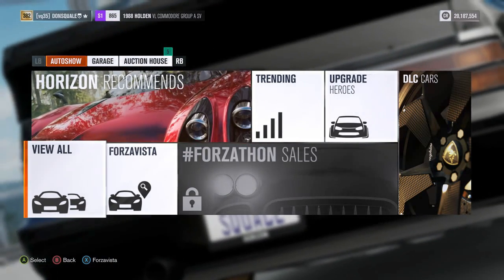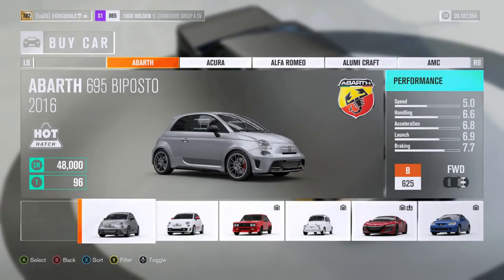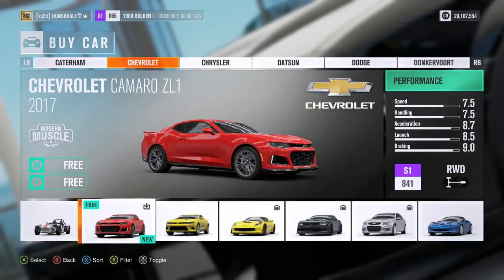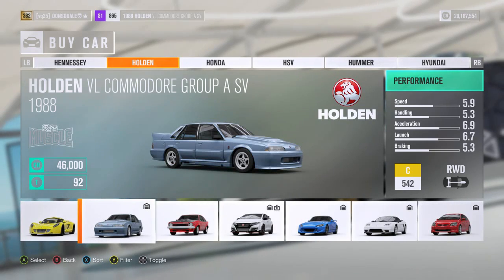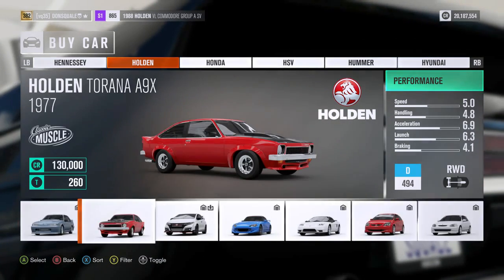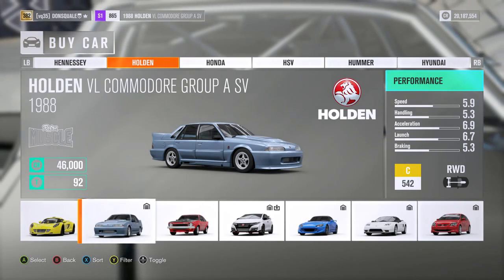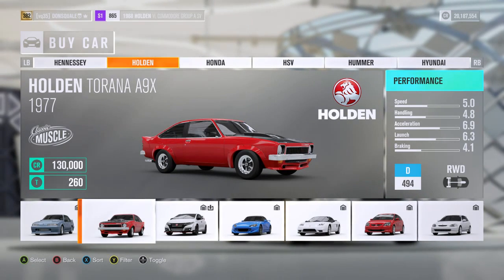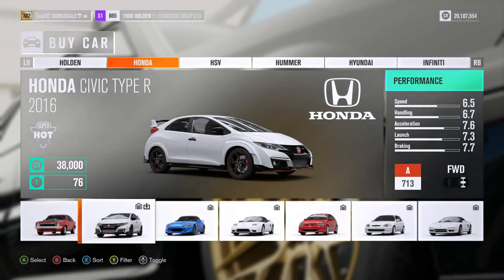So we're gonna go into the, I guess, buy car section of the game and see if we can find said Holden VK. Now you guys saw that we just started out in that beautiful Holden VL. There it is right there. So we're just going to try to see if we can find this VK. Oh, okay. Well, it looks like we only have the Holden VL Commodore or the Torana A9X. And that's about it for the Holdens.